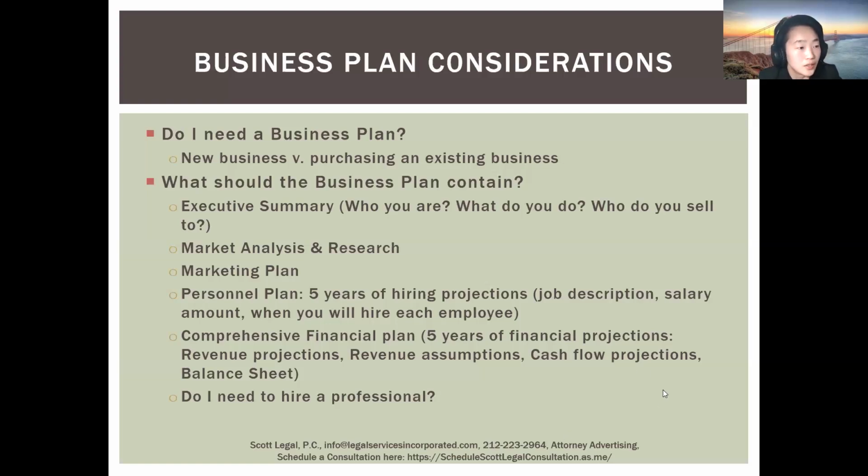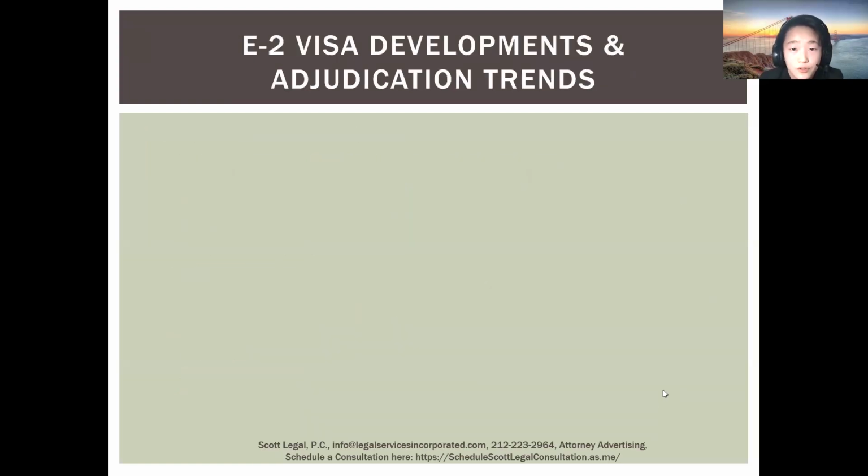All right, so I will now turn it over to Kelly, who will take us through some other topics regarding the E-2 visa and considerations for renewals.